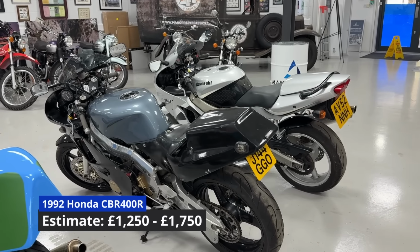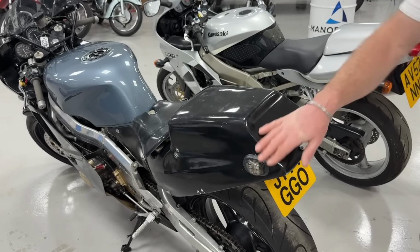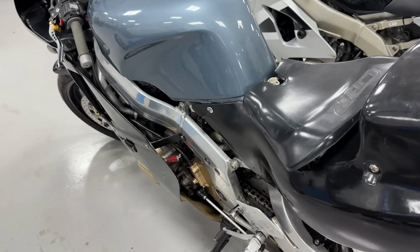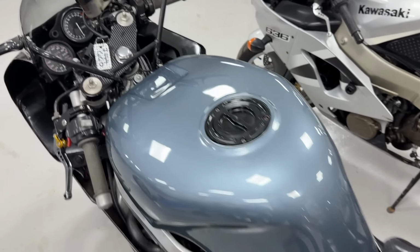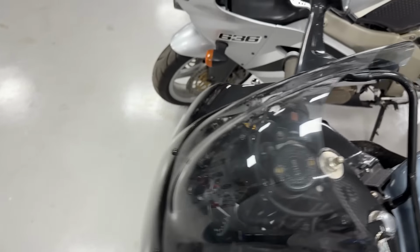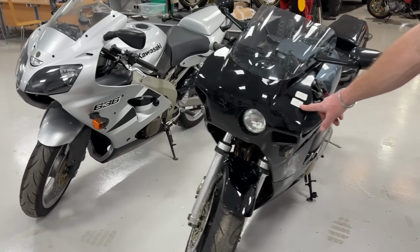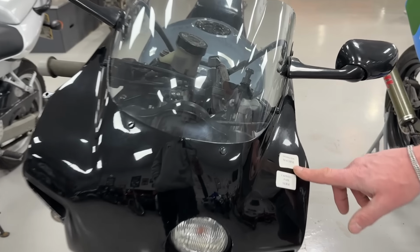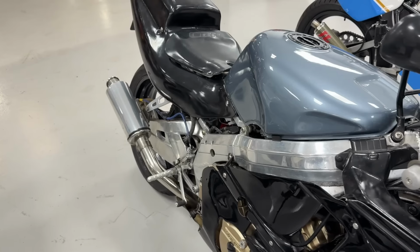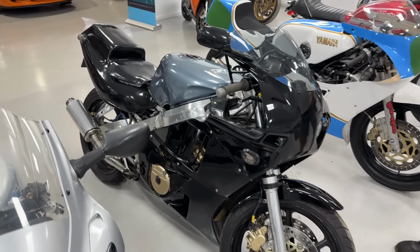Another semi-track bike next to that, that's another CBR400, but it has been made semi-trackable. The indicators have been changed, the front headlight's been changed, single seat unit, race exhaust. Again, a complete bike, but been off the road for a little while. But that would easily be turned into either a track day bike or it is road registered, so it is something that could be used on the road. It has been track dayed at Cadwell Park and a couple of places there, so there's no getting away from the fact it has been used on a track. And those little CBR400s, they go like crazy for the size and weight of them. They're great fun to ride.